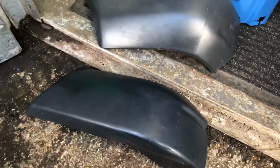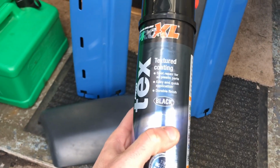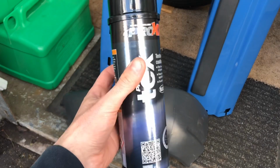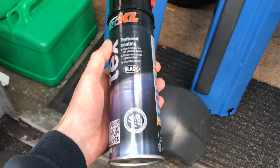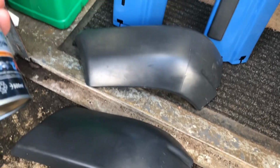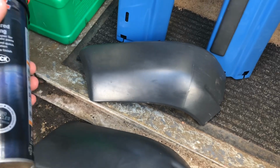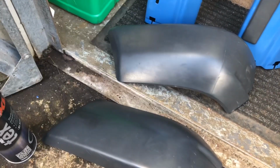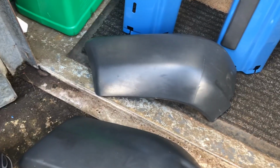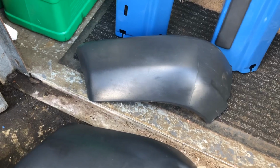So what I opted for is I've got some of this Protex textured coating. Someone was talking about it on the forum on Facebook a couple of weeks ago, so I thought I'd grab some of it. It does say black, and these are quite dark grey, so I'm a bit curious as to how well this is going to come out. So I'm going to try it on one of my other old bumper ends first, and then if it looks alright, I'll be spraying these front ones as well.